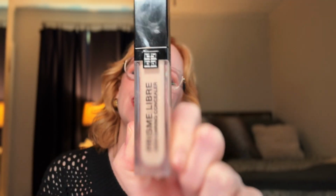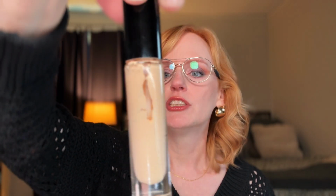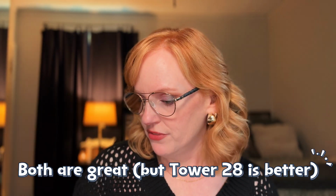I also had two concealers here that I have been working on. One is the Givenchy Prisma Libre Skin Caring. Is it the Skin Caring? It is! I got the name! The Givenchy Prisma Libre Skin Caring Concealer. Focus. Let's do it. And then I have this Pat McGrath concealer, which I think you can tell is maybe about halfway gone. I don't know, maybe more than that. I'm looking at it holding up to the light. So yes, I've been making good progress on both of these.